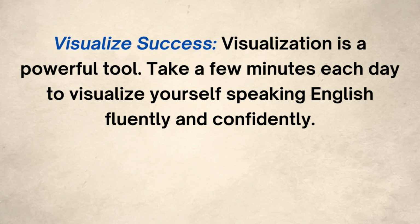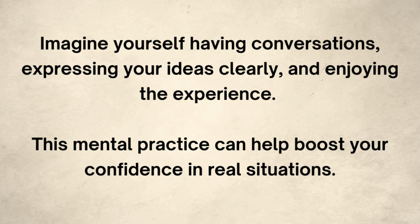3. Visualize success. Visualization is a powerful tool. Take a few minutes each day to visualize yourself speaking English fluently and confidently. Imagine yourself having conversations, expressing your ideas clearly, and enjoying the experience. This mental practice can help boost your confidence in real situations.